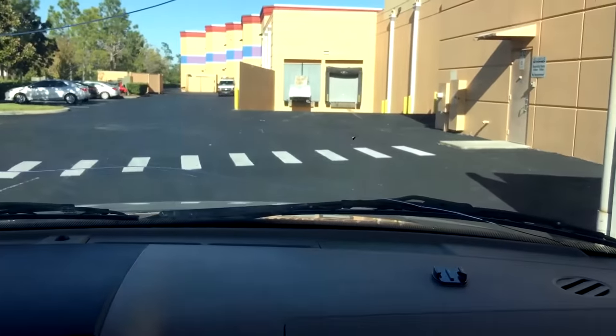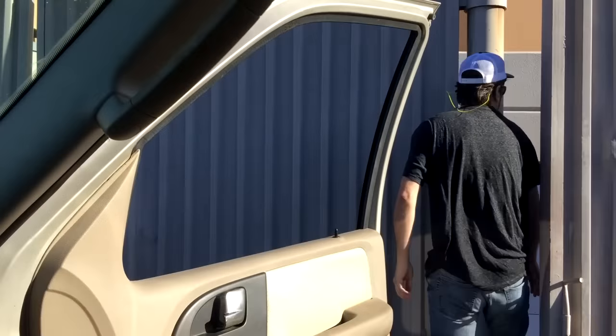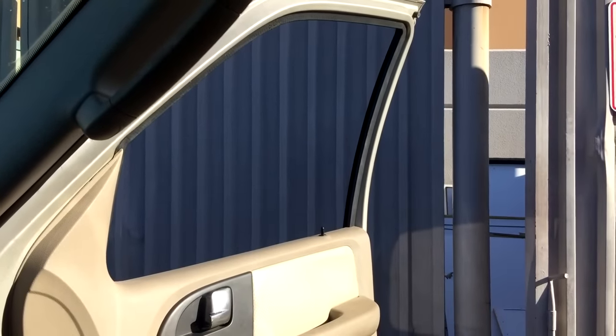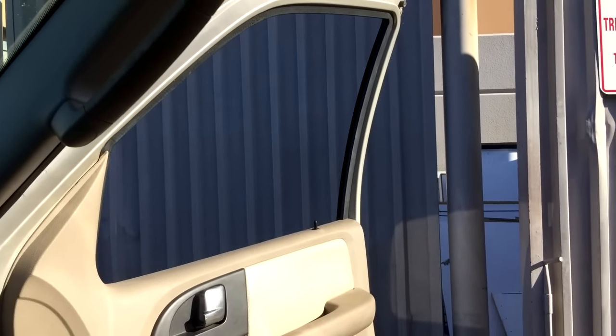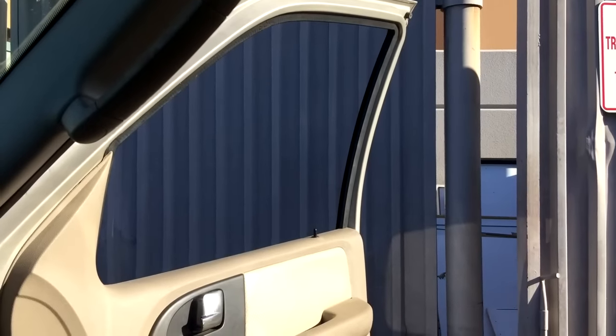We are at Bed Bath & Beyond. Let's see what we can find. Can you see me? Yeah. This one we can't stay very long because security. They catch you here really quick.